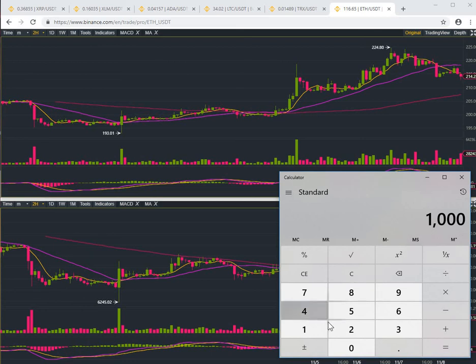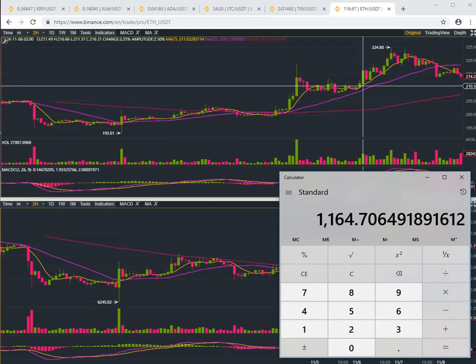What's my $1,000 investment? I want to divide by 193.01, equals. Then I want to multiply. I'm going to cash out at the 224.80 level up here. Equals. Subtracting your $1,000 investment, your earnings would have been $164.70 with Ethereum.